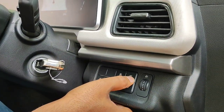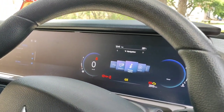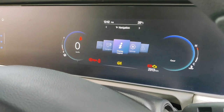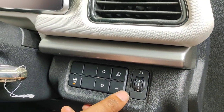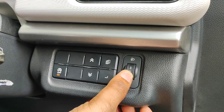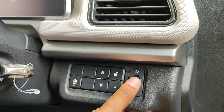The next button is for changing the information source in the cluster. With the help of the up and down arrow buttons, you can change the sources like navigation, information, settings, alert history, etc. And if you want to select any particular source, then you just have to press this enter button. If you press enter, that particular source will open, like this navigation, which I did. The next scroll button with numbers that you are seeing is for adjusting the level of your headlight for high beam and low beam adjustment.